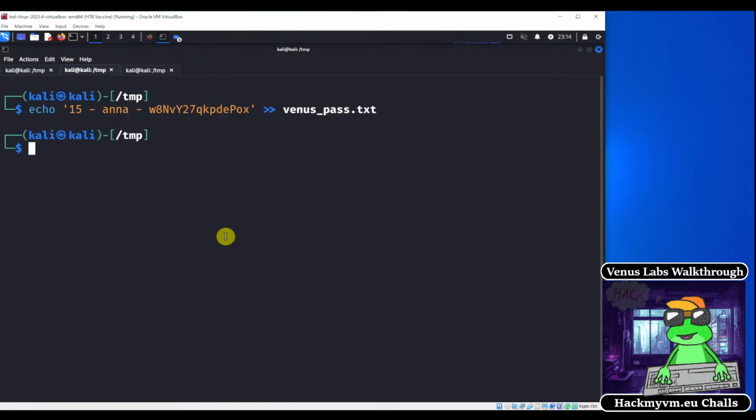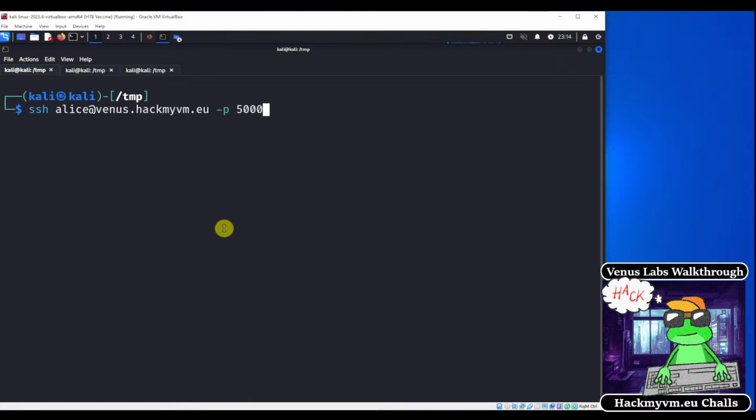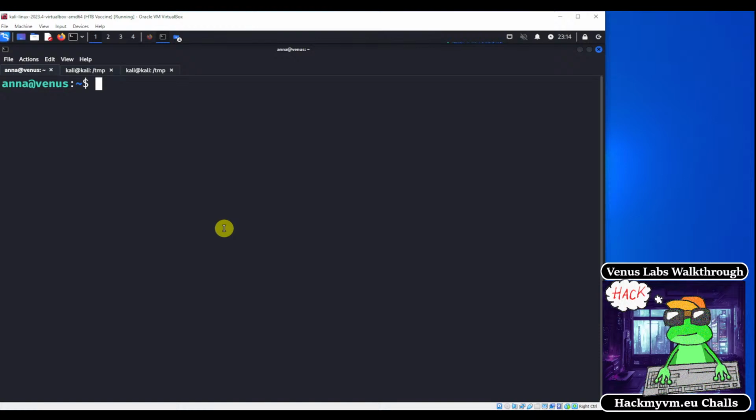Okay. All right, so let's log into the next level then. So we've got our password for Anna, and we will use SSH as the Anna user. Paste in the password. Okay. This is the Anna level in the Hackmyvm.eu Venus CTF game, and we can take a look at what we need to do for this level by reading the mission.txt file.